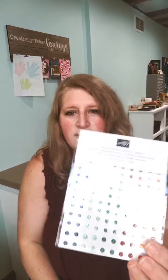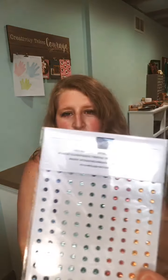I got these holiday rhinestones. They're red and gold and green and blue, and they're so pretty. I can't wait to use them. So that was my happy mail. And she included this really pretty card along with that. Exciting stuff. I love happy mail.